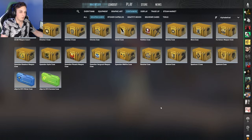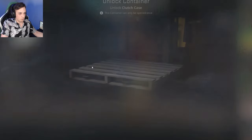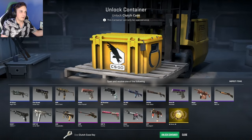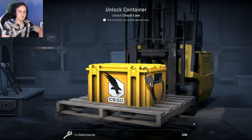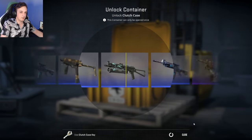But the show must go on, and we need to open the next one, and that is the Clutch case. Oof. We go from like 75p down to 37 on this one, and I can very much understand why. The M4A4 Neon War is simply just not that great. The Opmortis is alright, USP-S Cortex, it's a bit meh, a little bit too busy for me. Glock Moonrise, solid skin. Just drop me the blue out of this one. Let's get on to the next exciting one.